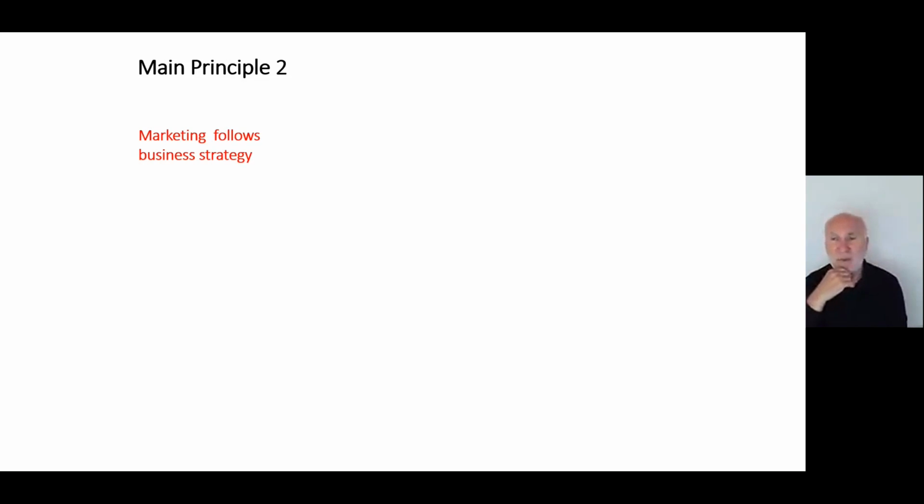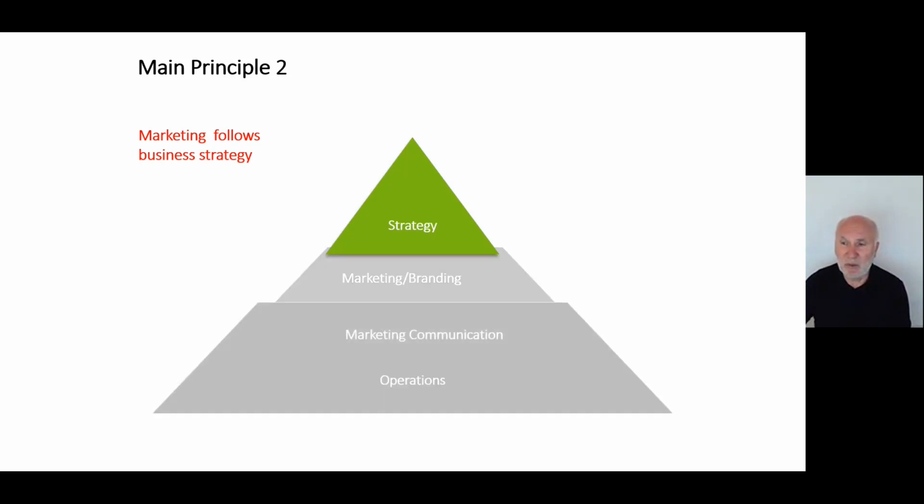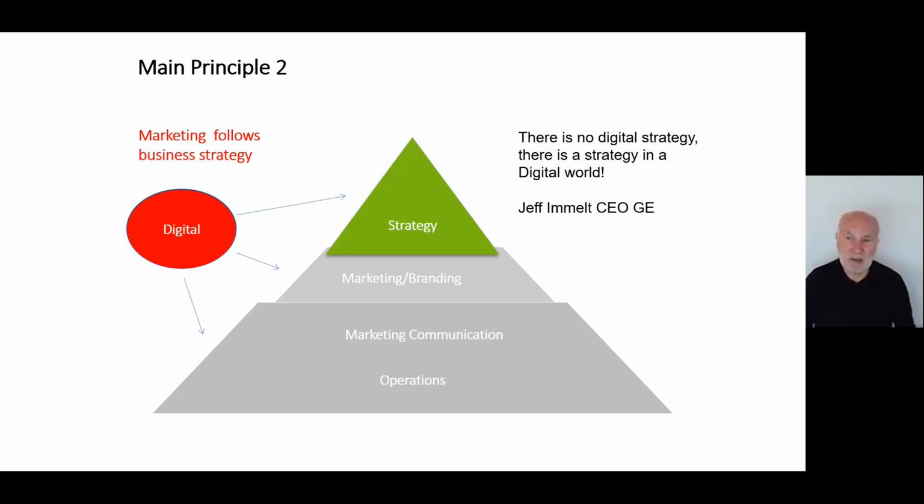Well, the main big principle which has entered the market recently is that marketing follows business strategy, the consideration of what do we do in the digital world. And many consultants are pushing for a digital strategy. My position is a little bit different. Actually, I follow the comment from Jeff Immelt, ex-CEO of General Electric, and he said there is no digital strategy, there's a strategy in the digital world.